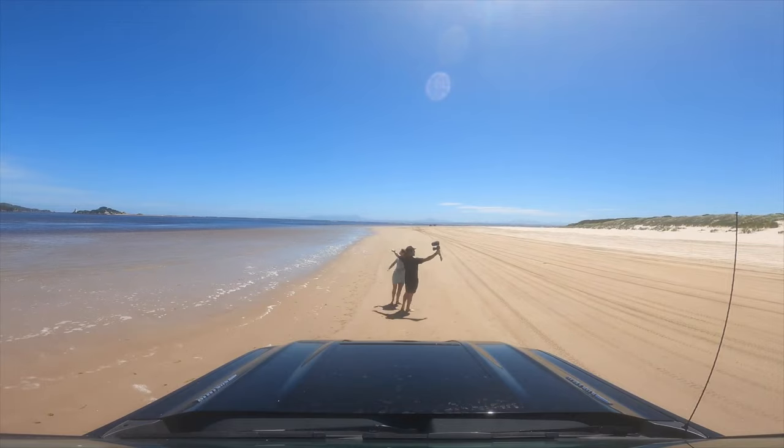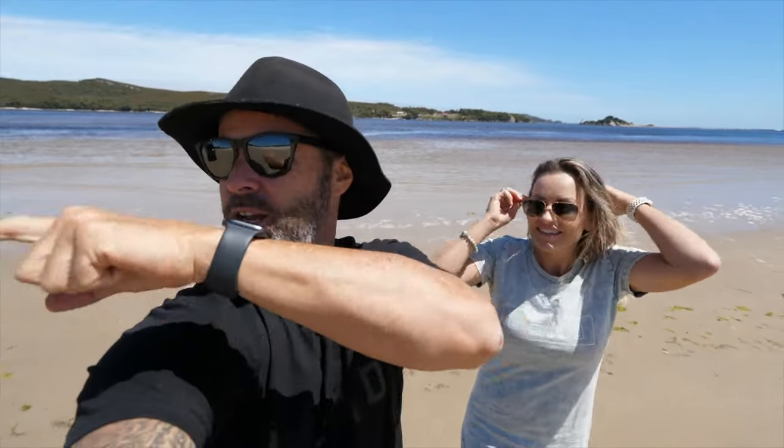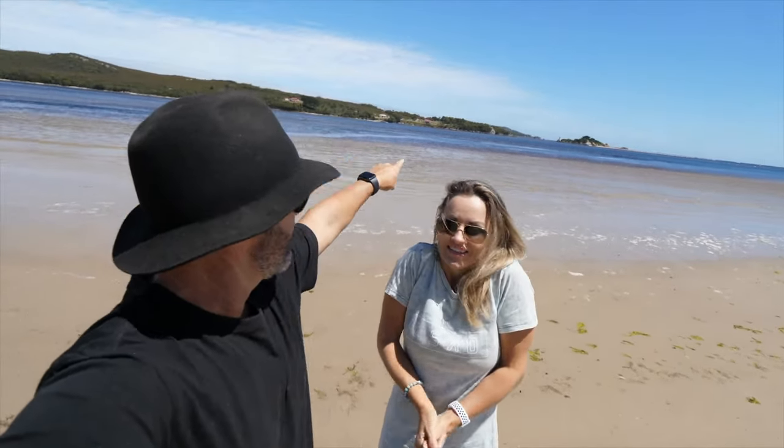We are at the mouth of Macquarie Harbour. Macquarie Harbour goes in and then into Gordon River and into Strahan and stuff. So this is Hell's Gate.